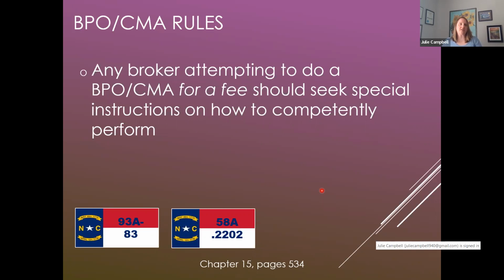BPOs were set aside for impartial third parties. You're not trying to get this listing. You're not working with this buyer. It's somebody else. They don't want to pay for an appraisal to find value, but they want to pay you for your opinion for probable sales price. That's when you can charge a fee.